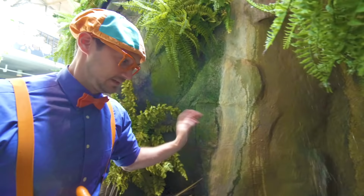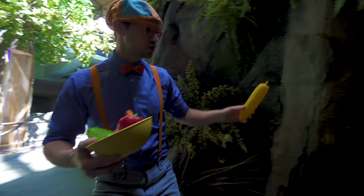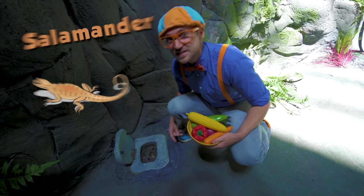No. Oh, whoops. I dropped the corn. Hey, I have an idea. Maybe we can wash off the corn with the water. There we go. Now it's all clean. All right. Ooh, look, a rock. Wonder what's under the rock. Whoa, look. It's a salamander. Whoa, they're so slimy.